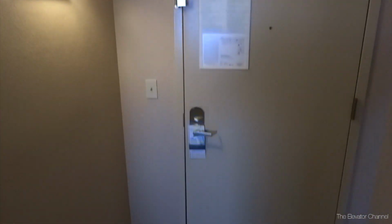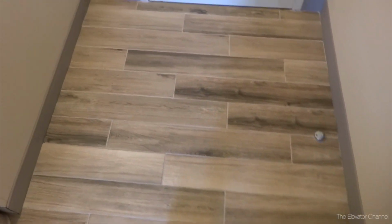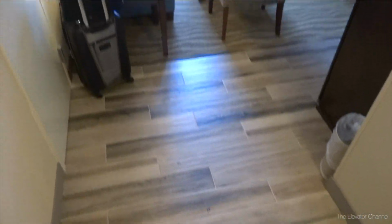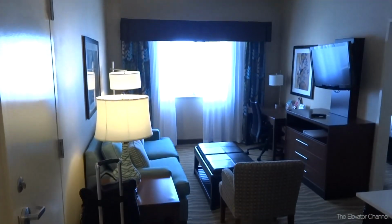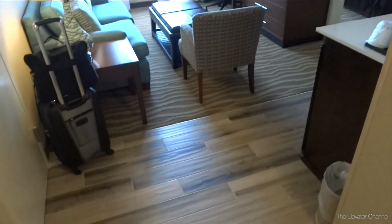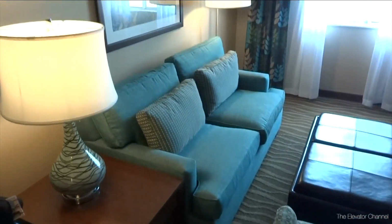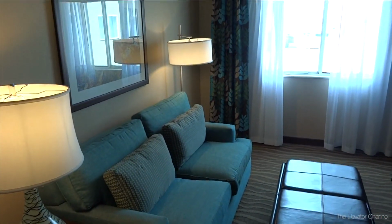So you can see, just backing up from the door, this looks like it's been actually quite nicely renovated. We have that same nice tile that was in the front of the other room. Very spacious, and I like the view when you first walk in. It's nice and bright and open. It's been fixed up pretty nicely. Furnishings are very traditional, but everything looks like it's held up very nicely.